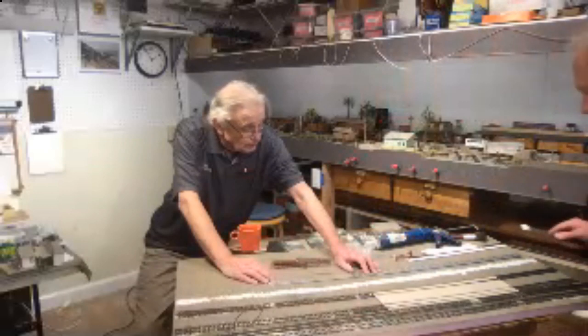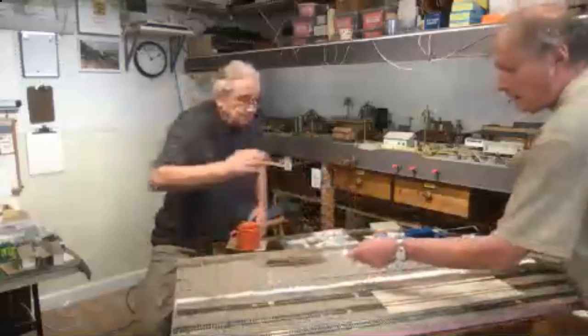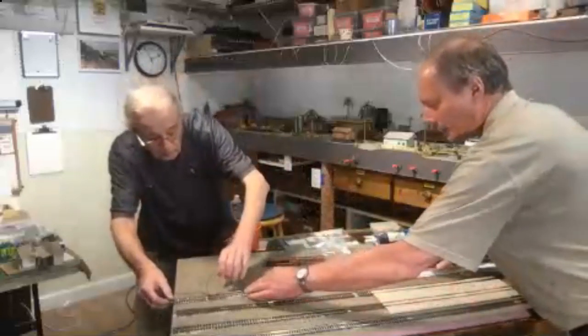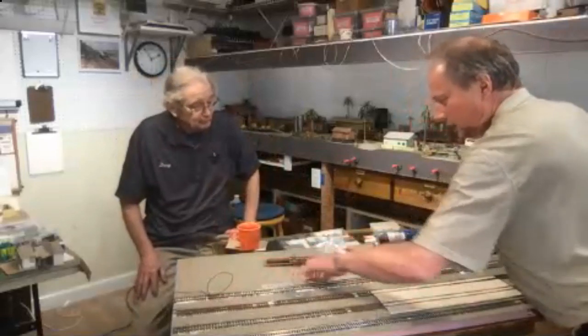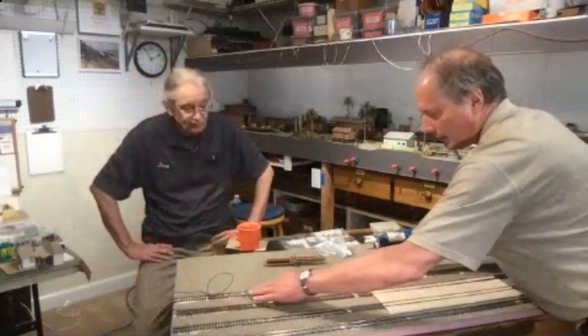That's pretty good. That should work. Now we're going to take our track here, Doug. This is our pad for the sand tower, so I'm going to get it between the, there. Make use of your straight edge here, Doug. Okay, very good. I like that.